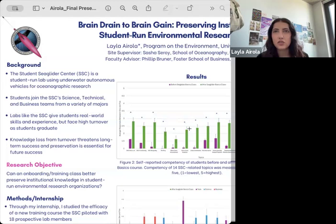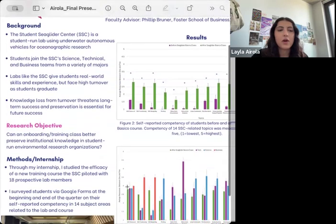But because students graduate, these programs face high turnover. And this is quite a big problem because knowledge loss is a really existential threat to a lot of different types of organizations. So it makes it where organizations can't build on the knowledge that they have attained in the past. They're always having to rediscover previous knowledge. And so this is a major problem for us.